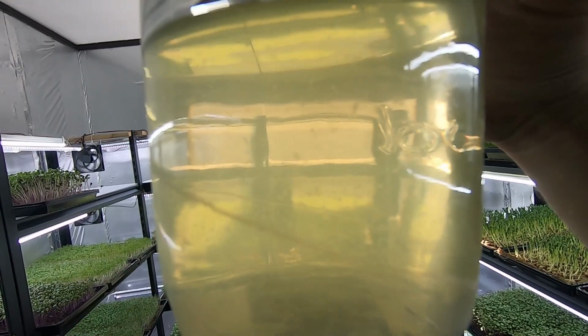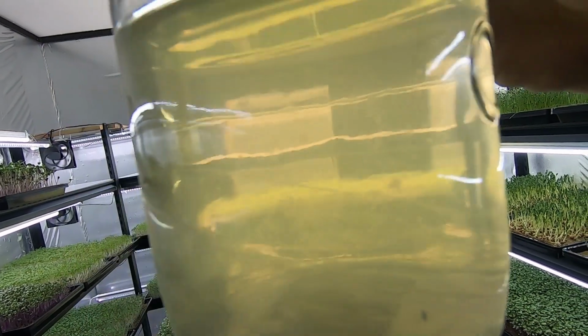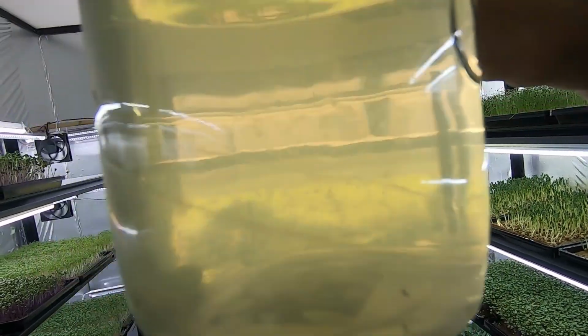Simple. Right, and a few days later, what do we have here? Good forming mycelium. Check that out.